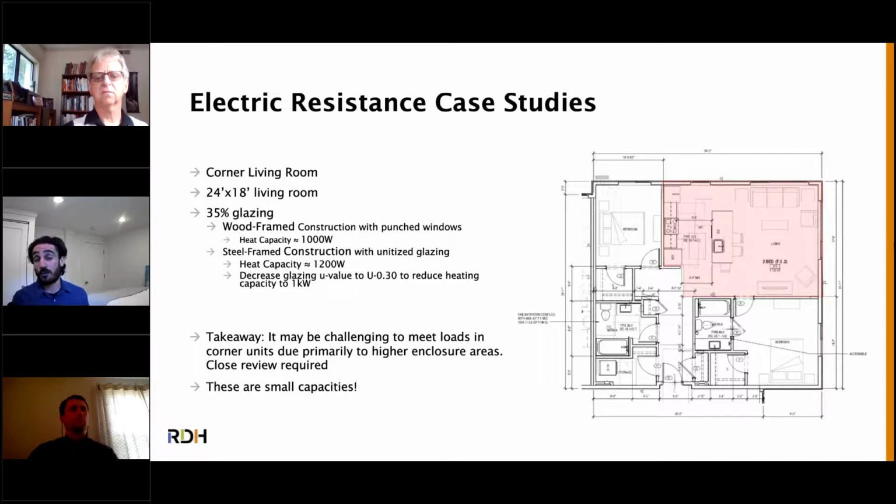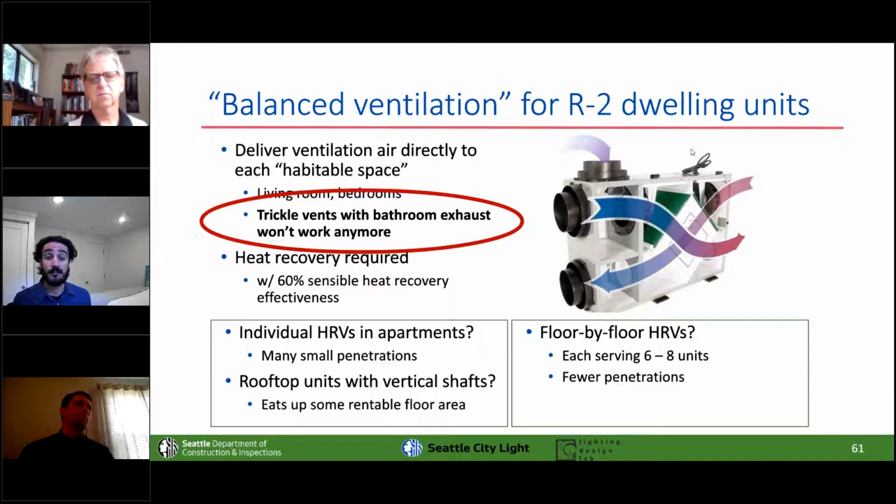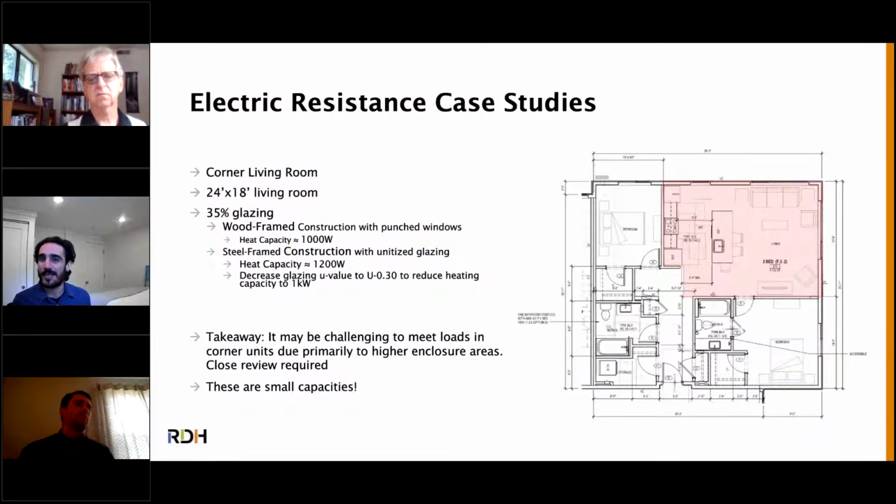But if you really want to avoid heat pumps in your building, consider just upgrading your windows. Decreasing the U value in our example to 0.30 reduced the heat capacity required to 1 kW. It'll be more economic than installing a heat pump that's going to cost thousands of dollars per unit. Going to a slightly higher performing glazing, there's likely going to be a net cost savings if you're not interested in installing heat pumps in your building.